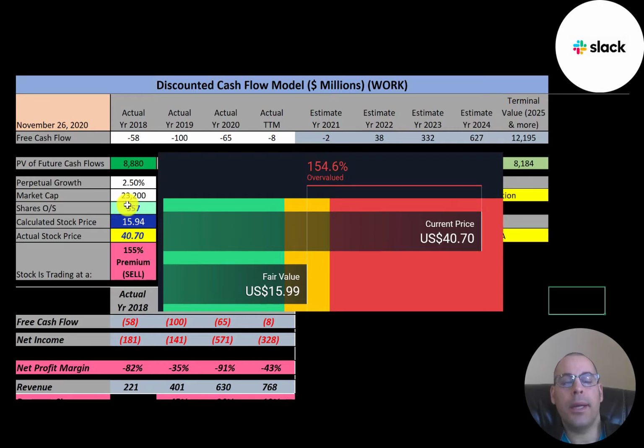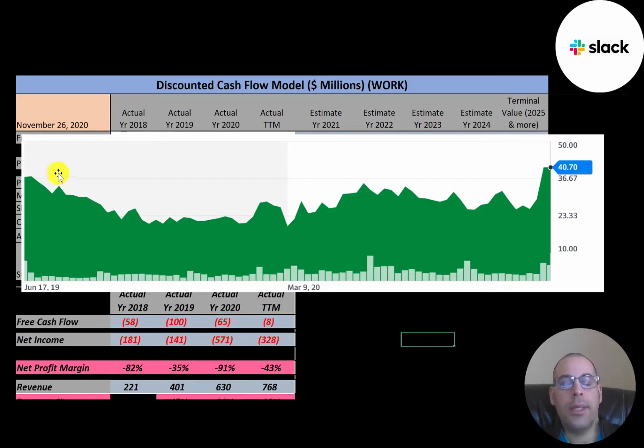Some people are buying the stock now for a quick flip. They hope the stock will go up to $45 or $50 and they'll sell it. Other people think the stock is a great long-term play, but everybody has their different investing strategy. My strategy is to hold long-term. So you can see the stock has been pretty steady since its IPO. It did drop a lot, but it came back up.